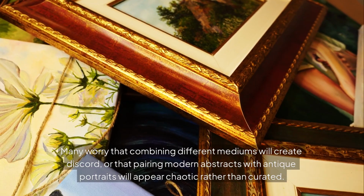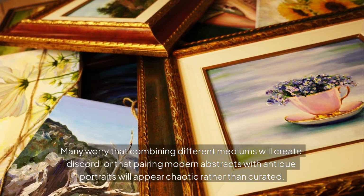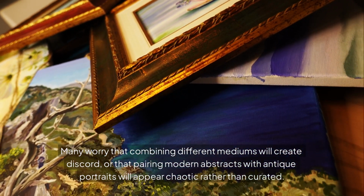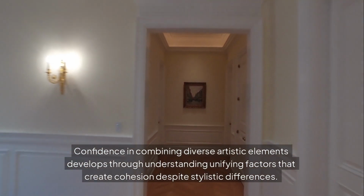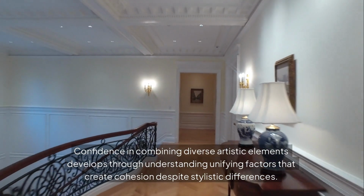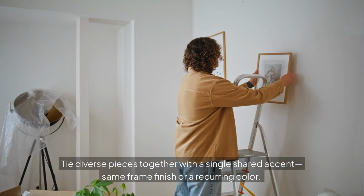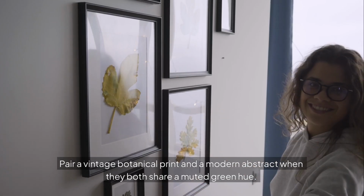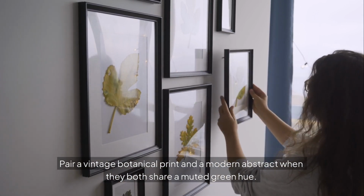Many worry that combining different mediums will create discord, or that pairing modern abstracts with antique portraits will appear chaotic rather than curated. Confidence in combining diverse artistic elements develops through understanding unifying factors that create cohesion despite stylistic differences. Tie diverse pieces together with a single shared accent, same frame finish, or a recurring color. Pair a vintage botanical print and a modern abstract when they both share a muted green hue.